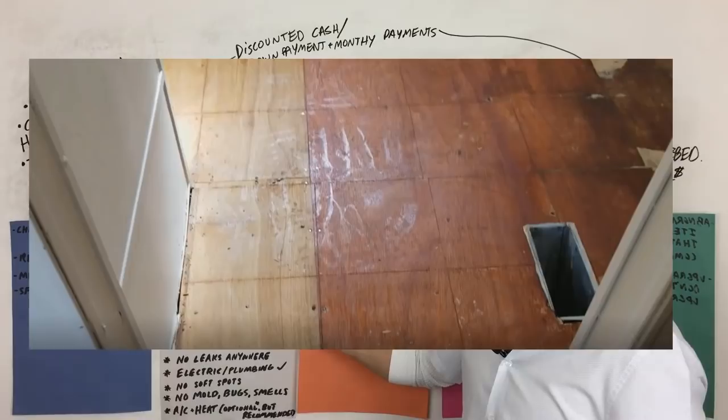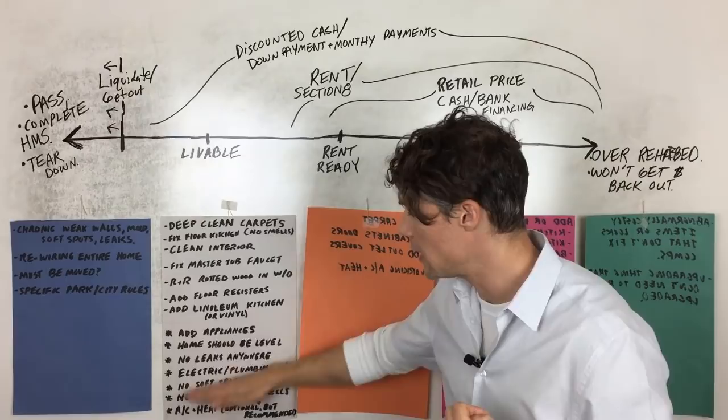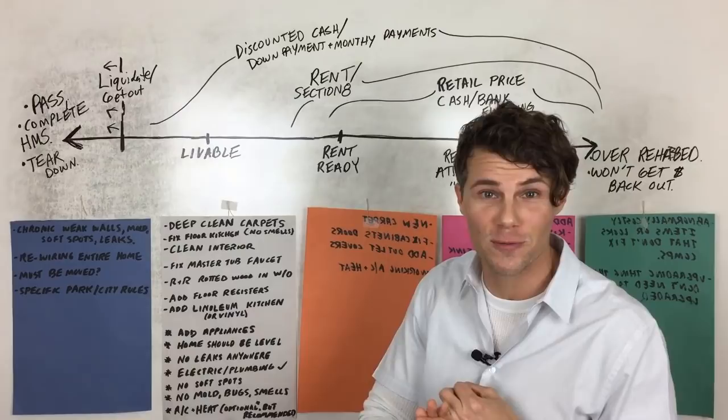Add floor registers, or floor vent registers, to the vents, those vent covers. Add linoleum to the kitchen, or vinyl or tile. Tile is typically going to be more expensive. Linoleum or vinyl are your most affordable good bets. And then these with the asterisks, these stars, those are all things that I'm going to keep up throughout these entire three mobile homes that we're going to walk through. Keep up good appliances in there, or add appliances if they're not there. Not the washer and dryer, but the sink or the stove and the refrigerator.